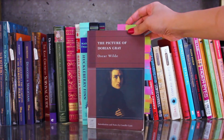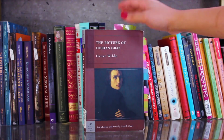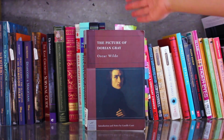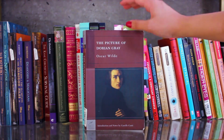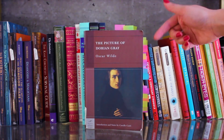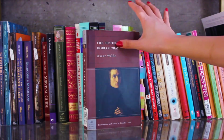I recently discovered that I am in love with Oscar Wilde, so The Picture of Dorian Gray is another one of my favorite classics. I plan on reading other books by Oscar Wilde. So far I've only read this one, so let me know what your recommendations are. Oscar Wilde has written so much, so let me know what your favorite Oscar Wilde book is because I want to read more. I loved Dorian Gray.